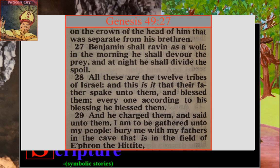And he charged them, and said unto them, I am to be gathered unto my people. Bury me with my fathers in the cave that is in the field of Ephron the Hittite. And it's the old prophets, and in the old days, it seems a lot different when they're dying. Like, come on, let me die. I got to go now. I have to be gathered to my fathers.